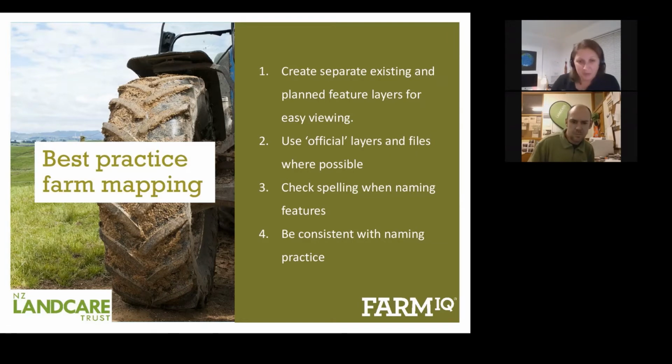I'm going to talk to point 3 because I have a reasonable level of OCD. Check your spelling when naming your features. I had a 3-hour meeting with Waikato Regional Council today on data standards and terminology, and the need for New Zealand to have a national terminology across regional councils when it comes to farm environment planning in particular. Right away, from the most basic thing, in Southland farm environment plans are called farm environment management plans. In Horizons, they're called whole farm plans. And in Waikato, they're called farm environment plans.